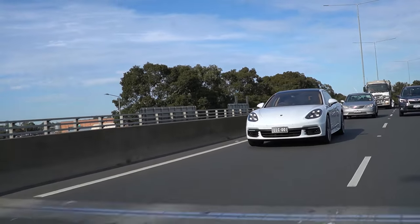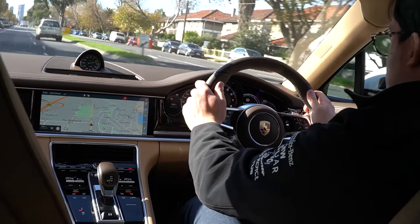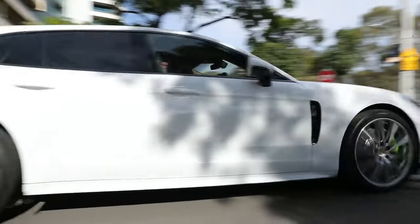So if you're in the market for the best Porsche Panamera 4 E-Hybrid Sport Turismo in Australia today, then our example is the best available.